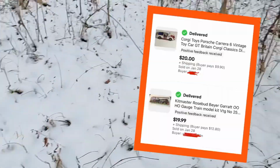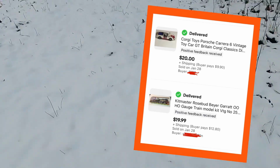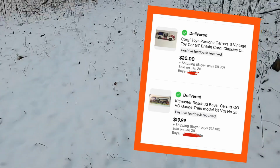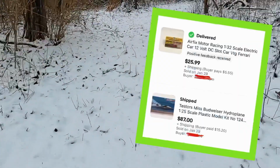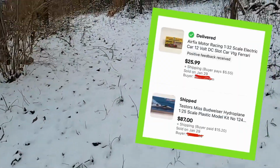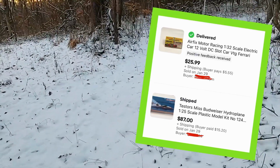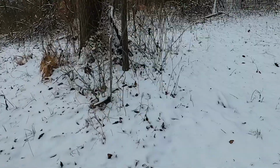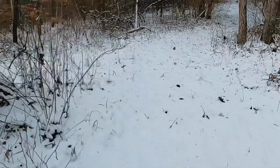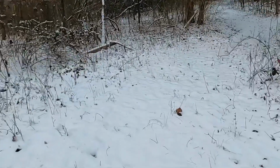Both these next items sold for $20, and Corgi is a name that you guys should be watching out for when you're looking through boxes of old cars or toys. Up next, we had this $87 sale with this Testors Miss Budweiser Hydroplane model kit, and a $26 sale on this vintage Ferrari electric slot car. The cars and models that you see in this video were all bought at a house clean out that we did all at one time, mostly new old stock.